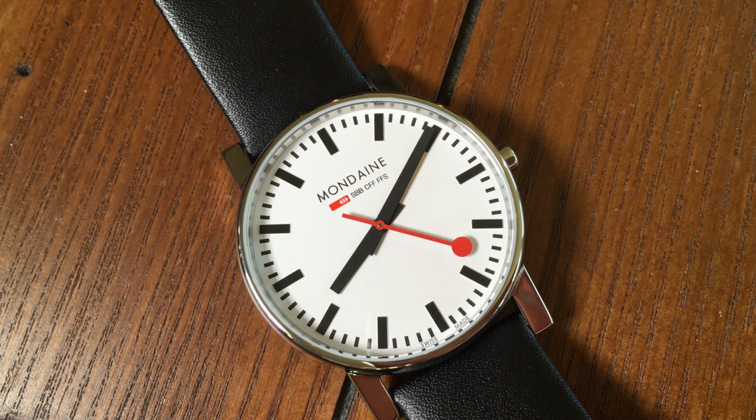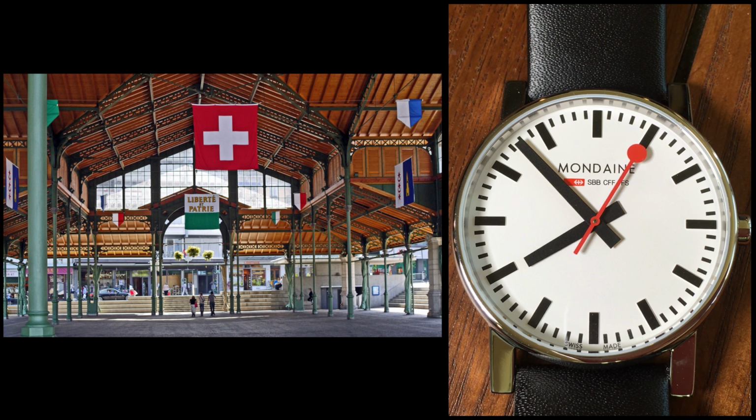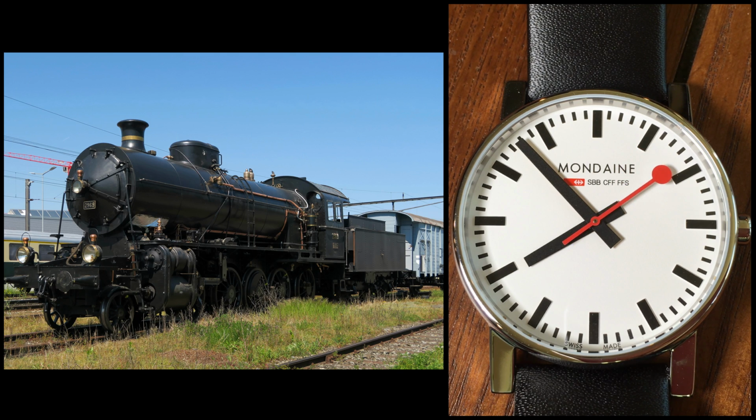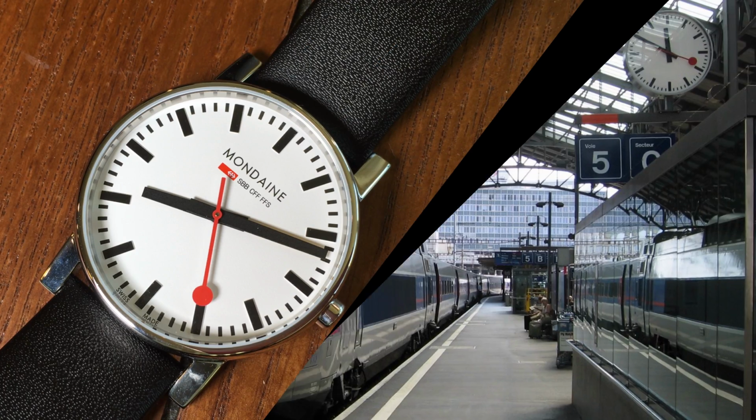In 1944, a Swiss engineer by the name of Hans Hilfiger was given the task of creating a new clock system for the Swiss railways. The trick wasn't just to create a whole new design for a single clock, but to have a whole system of clocks that run synchronously. Working together with the company Moser-Baer, an ingenious solution was arrived at.